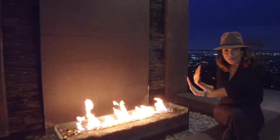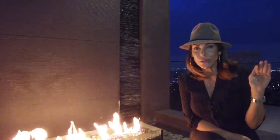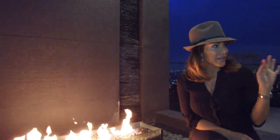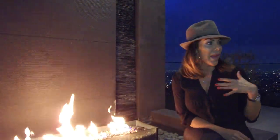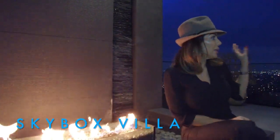Oh, hey, I'm just enjoying a little fire pit outside on the deck. I love this moment. This is so cool. Behind me is the incredible view at twilight. And twilight is the time where you really can see how a property shines. They call this house the Skybox Villa, and now I see why. You see glimmering lights through all the glass from the interior to the exterior.